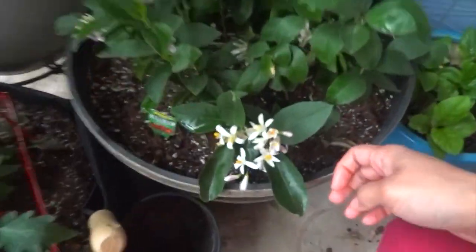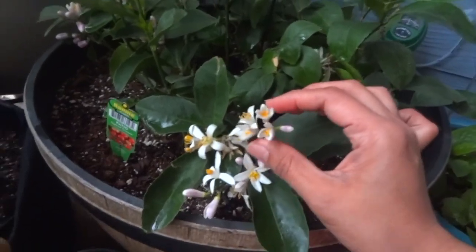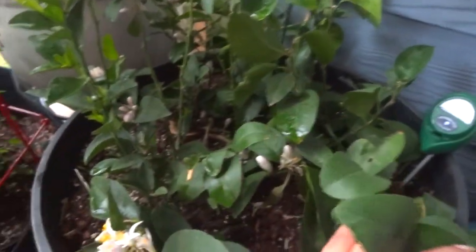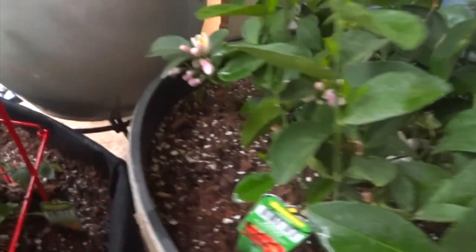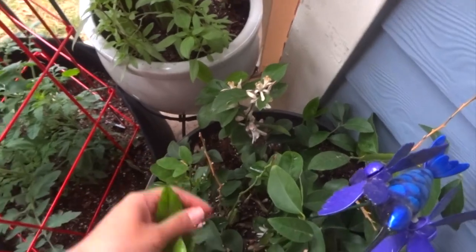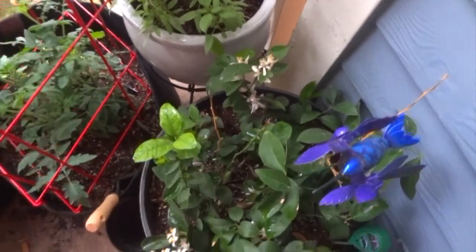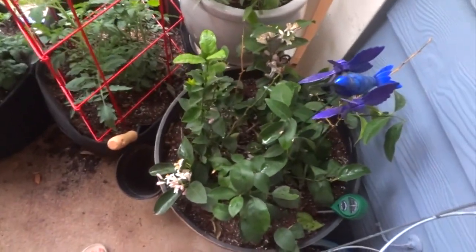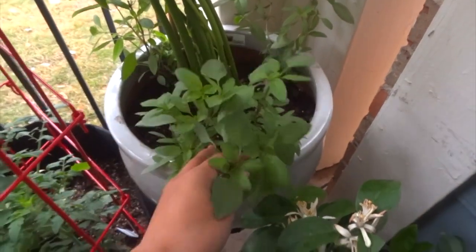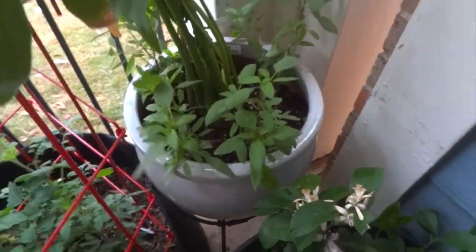Look at my lemon, or my little lemon flowers. I haven't had any lemon on it. It just produces flowers, so not really sure about it. But oh well, it's very fragrant and I love it. Just come out here and smell the beautiful smell that it produces. That's enough for me right now because I'm on a small patio. That's the best I can do, right? My basil's looking yummy. We need to eat some of this Thai basil before it starts bolting or something.